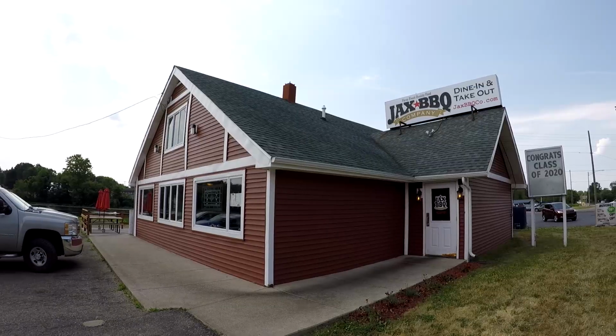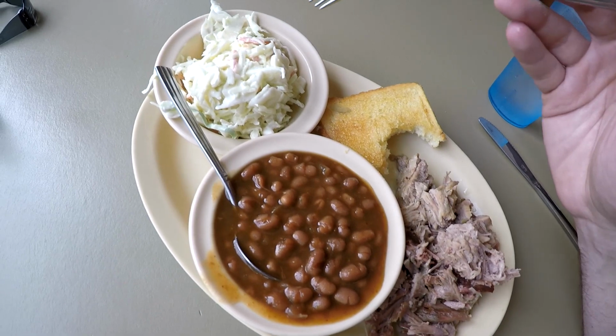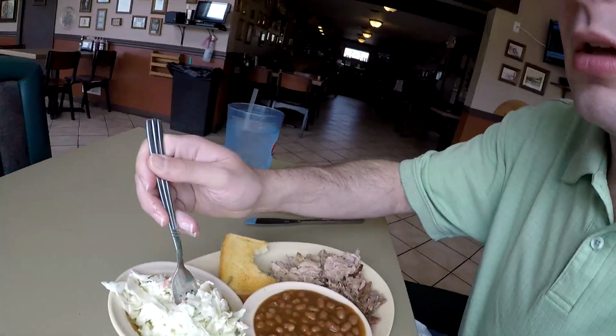We're here at Jax BBQ, located just outside downtown Concord along M60. I'm gonna go get some lunch. All right, heading inside to pick up an appetite. So I get some pulled pork, some baked beans, of course, the Scott Mann classic, the coleslaw, Texas toast. I'm gonna have some of the Scott Mann special, the Scott Mann classic, on here.